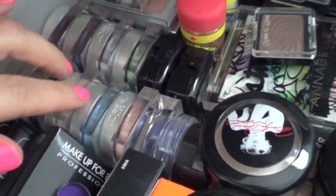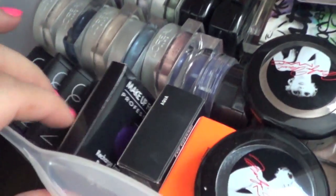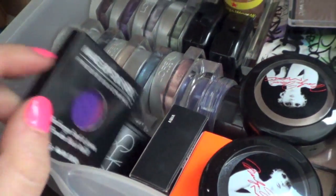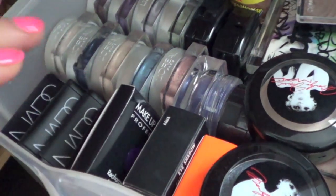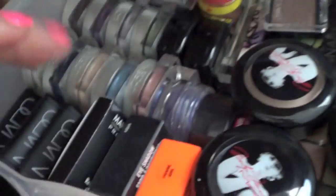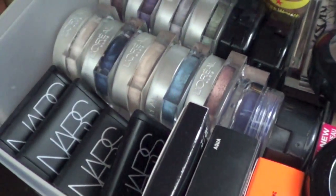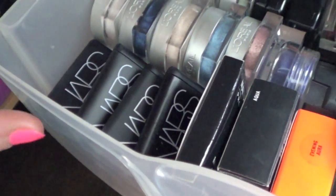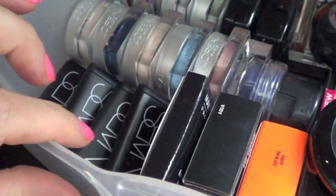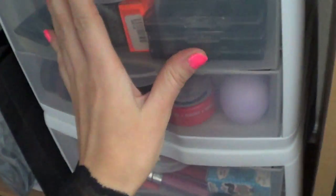Fallible color eyeshadows, which I love. A couple NYX eyeshadows. My Makeup Forever I got at IMATS. I haven't put a magnet on it yet. And then I have 2 MAC eyeshadows I haven't depotted, which I want to because I need to redo my palettes with the names and all that. I have 4 NARS eyeshadows, Ashes to Ashes, Mekong, Galapagos, and Night Clubbing, all in there.